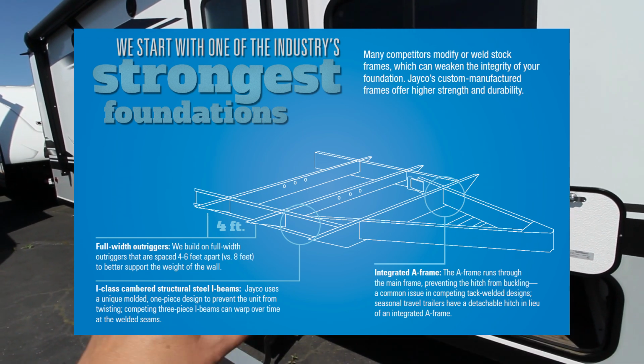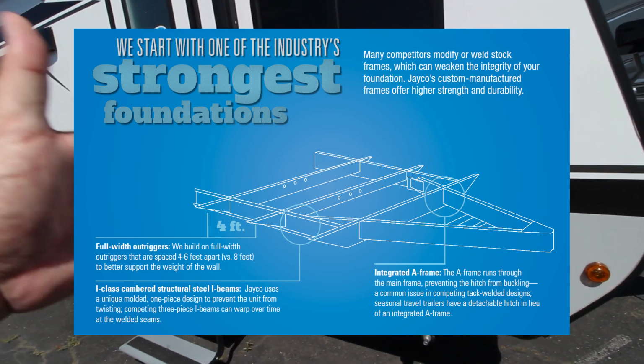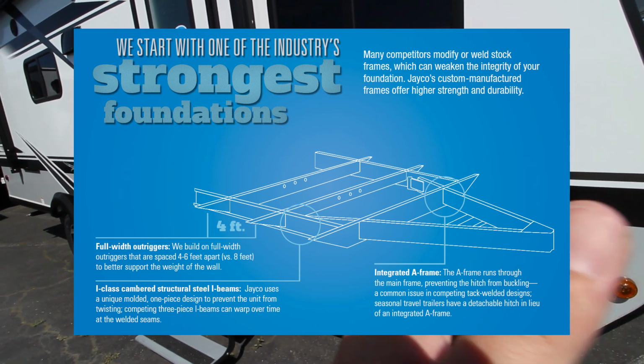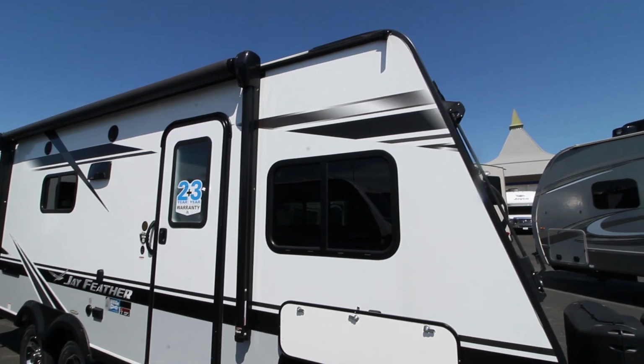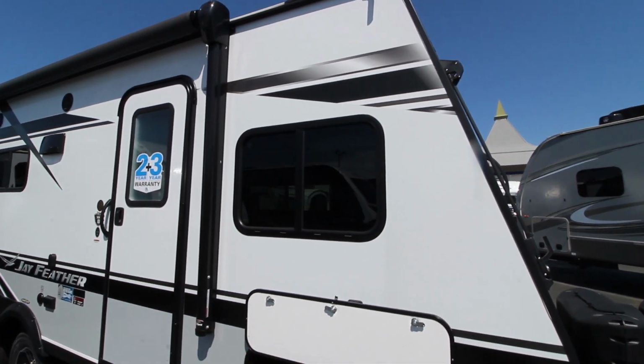Guys, your frames are going to have 2 I-channels that are basically like the spine of your RV. The outriggers that go across the I-channels connecting them, those are like the ribs on your RV. Jayco has additional outriggers between 4 and 6 feet together. Other manufacturers are 8 feet apart, making your frame a lot weaker, putting a lot more stress into the actual fiberglass itself and causing more leaks and causing more problems.